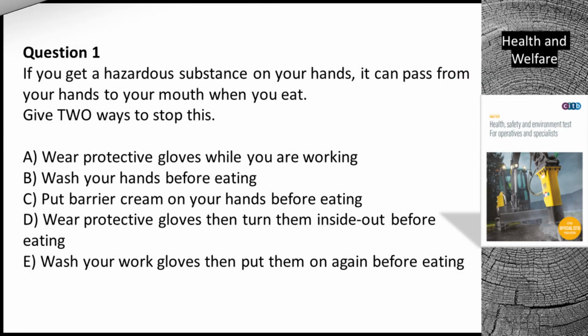1. If you get a hazardous substance on your hands, it can pass from your hands to your mouth when you eat. Give 2 ways to stop this. A. Wear protective gloves while you are working. B. Wash your hands before eating. C. Put barrier cream on your hands before eating. D. Wear protective gloves then turn them inside out before eating. E. Wash your work gloves then put them on again before eating.